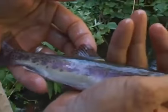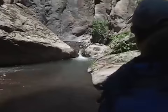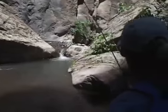Ha! He jumped the rock. Even when you have a 3-inch fish that's leaping out of the water, it doesn't know it's 3 inches long. It thinks it's big fish. Michael Keckler, Idaho Fish and Game.